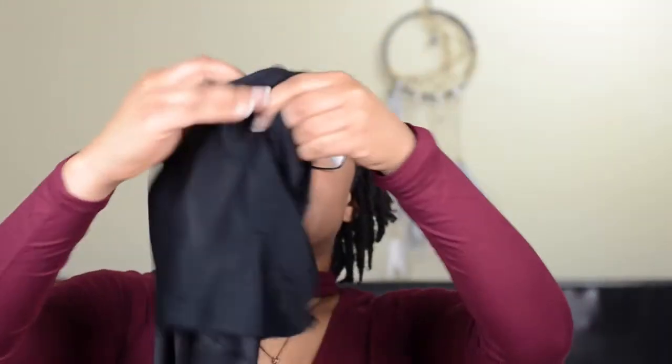So one of the most important things I've noticed in this lock journey is how I sleep. I use one of these black silk cloths, I guess it's satin. It's pretty long and I sleep with this every single night. I don't ever not sleep with it. And I also have a satin pillowcase. So I just wrap it like so, and I go around to the front, tie a little nice bow, and I'm good to go. I tuck any loose ones back into where they need to be, but this has really helped my retwist to stay looking fresh for longer, and just for my hair not to be as frizzy.